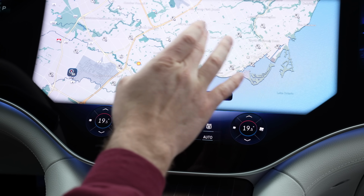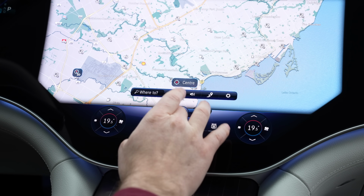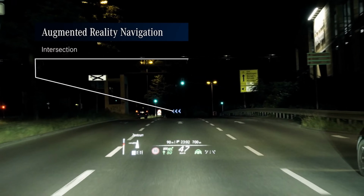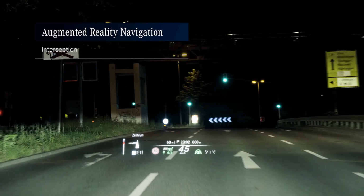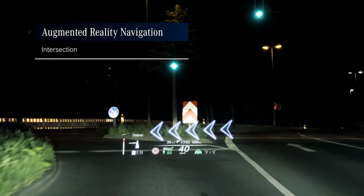If you have navigation open, huge navigation display available to you, and it interacts with your heads-up display to project a visual of turns superimposed on the road in an augmented reality fashion.